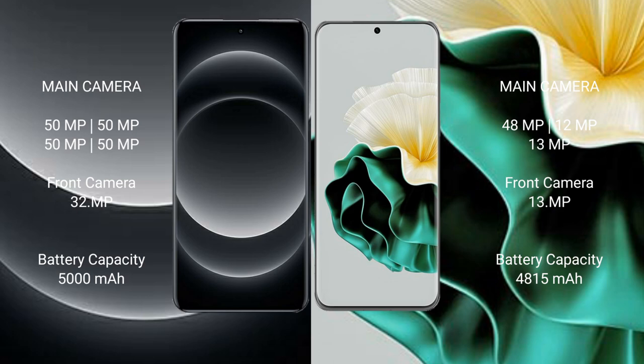Xiaomi 14 Ultra has a 5000mAh battery with 90W fast charging support. Huawei P60 has a 4815mAh battery with 88W fast charging support.